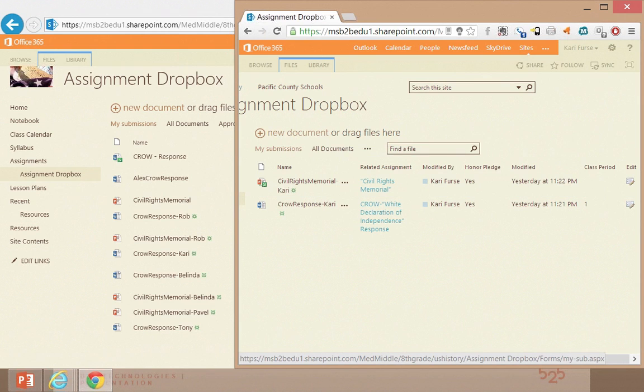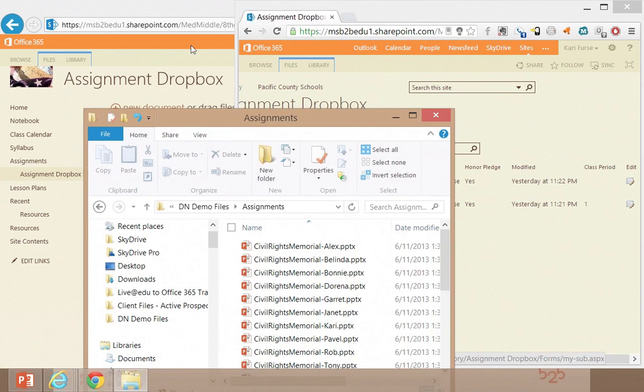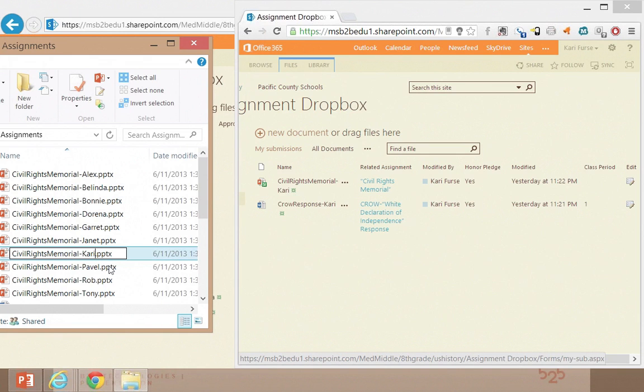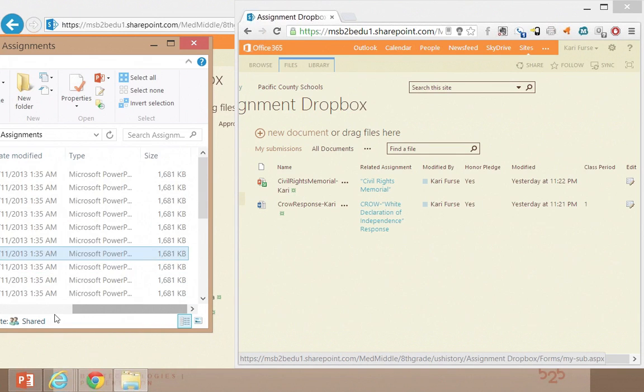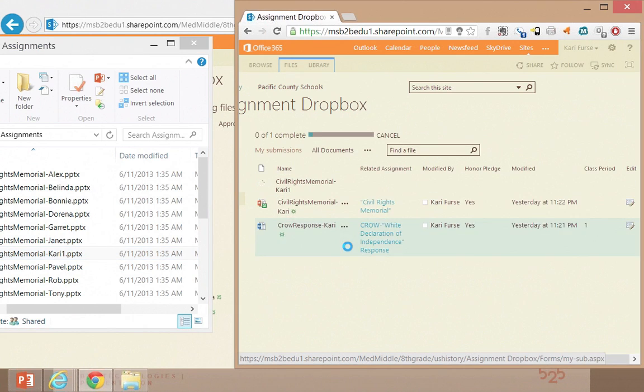While we're on this, let's go ahead and submit an assignment here. I'll just drag and drop. Even though this isn't hers, we'll give it a different name. We can literally just drag and drop the assignment responses into that library, and they'll show up here as soon as it loads up. With the webcast going, my network is a little bit challenged, so it's going to take a second.